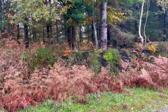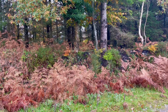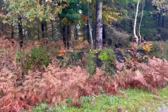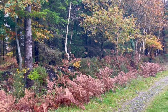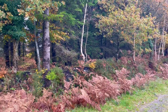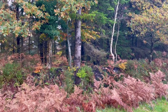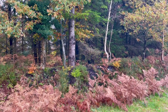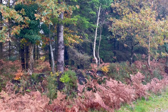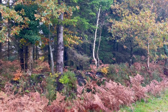Okay, so I've walked a little bit further along. Stopped here because I quite like this little area here. Got some nice colour in the trees there. You've got a couple of silver birches amongst it. You've still got a bit of the yellow on the gorse there. Look, you've got the fern that's got that lovely golden colour. I think it's quite an interesting composition.